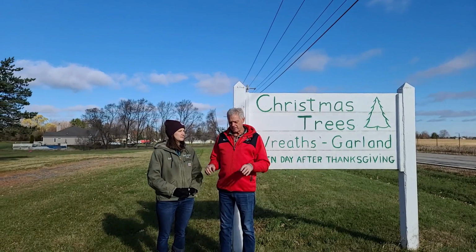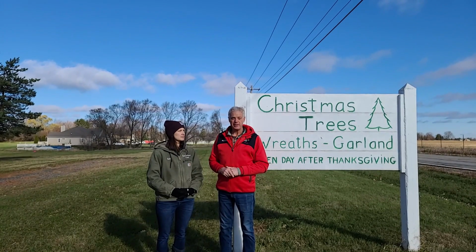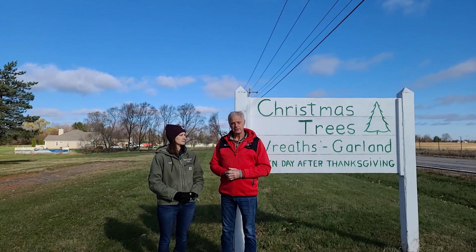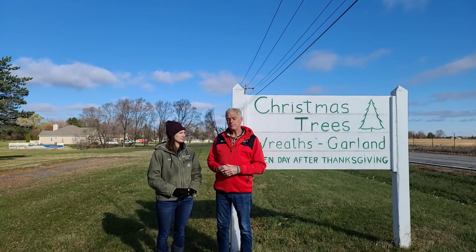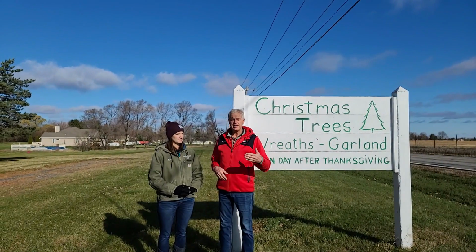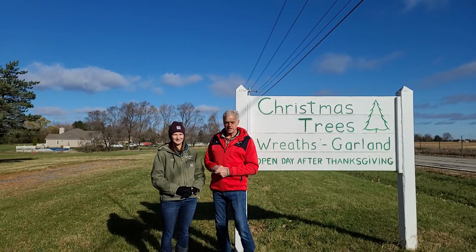So this farm, this land we're standing on right now, is part of the original homestead from 1836. So my brother and I are the 5th generation of Richardsons on this farmland. And then my son Ryan, after college and a real job, bought in with us in 2007. So we have the 5th and 6th generations operating the farm right now.